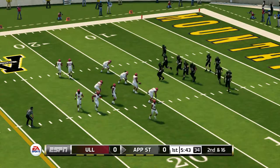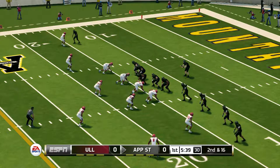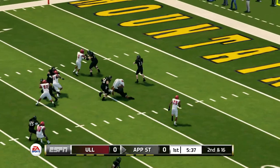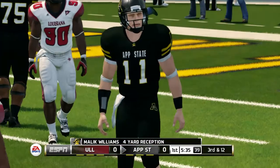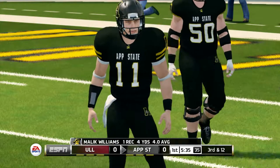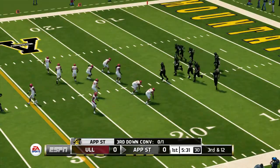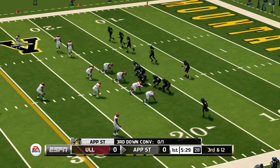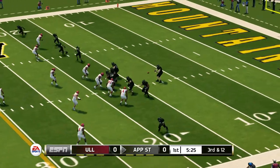Second down and 16. Ball on their own 14. They come out in a five wide set. Out of bounds at the 18-yard line. Brings up third and 12. Hey, watch the back. The quarterback in the gun. Empty backfield. Five wide receivers in the formation.